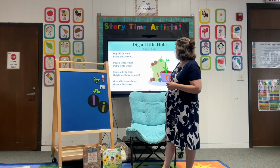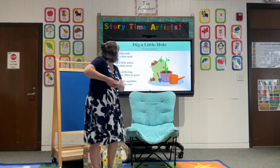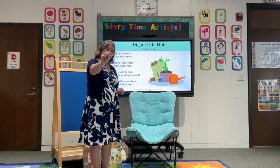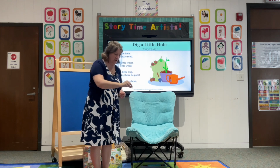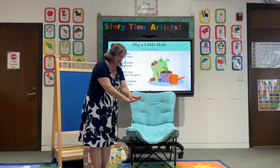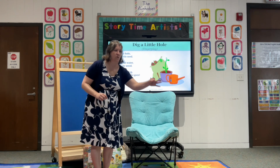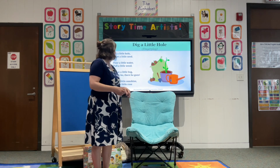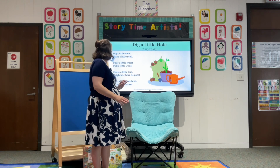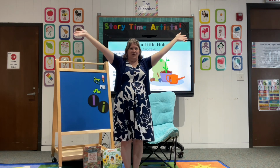So our first one is called Dig a Little Hole. All right. So we're going to dig a little hole. Boop, boop. Plant a little seed. How little is yours? Ooh, one little. So I'm planting it in. And now I've got to cover it back up with the dirt. Pat it down. Pour a little water. Pour your water on. Oh, there's a weed. Pull a little weed. Boop. Chase a little bug. Phew, phew, phew. Oh, hey ho, there he goes. Give a little sunshine and grow a little rose.